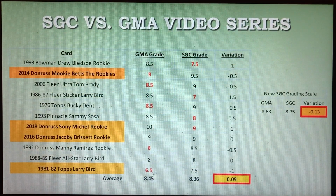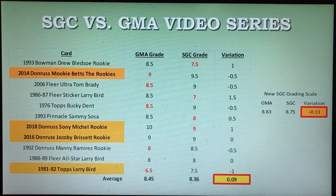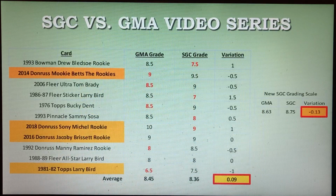Next, if you haven't checked out my SGC versus GMA video, I actually cracked open some slabs, sent them in, and compared grading. And there were numerous situations where these grades sort of flip-flopped, one grading higher than the other, but in the end, they came out pretty close within a 0.09% variation. Which is very good, very close. So it's interesting to see the sales data like this and see SGC taking off when I've found PSA to be very close in the way that they grade compared to SGC.